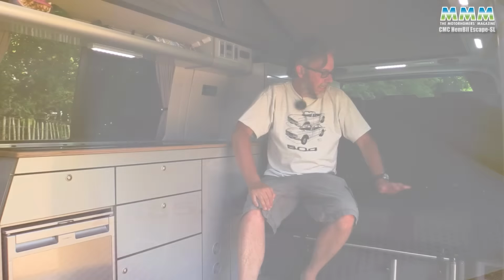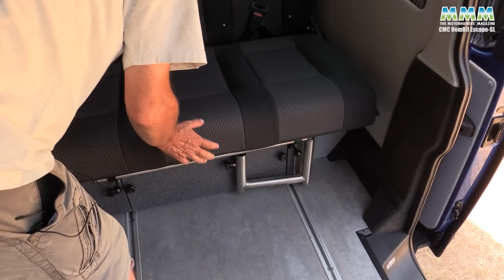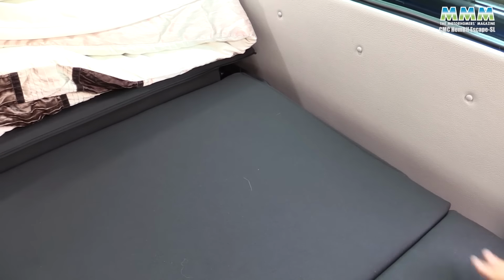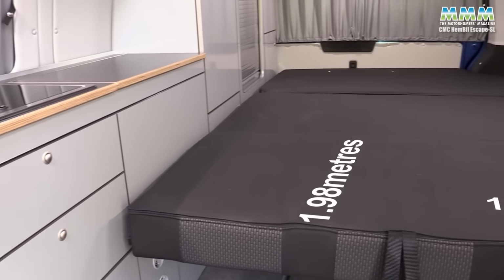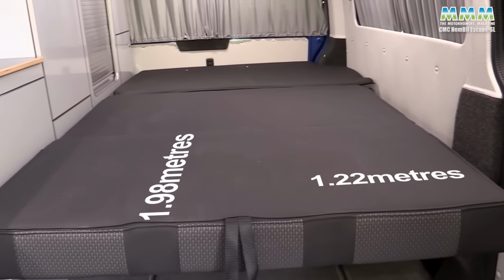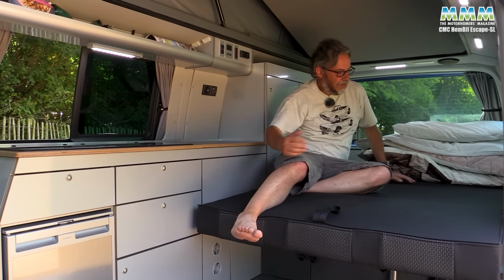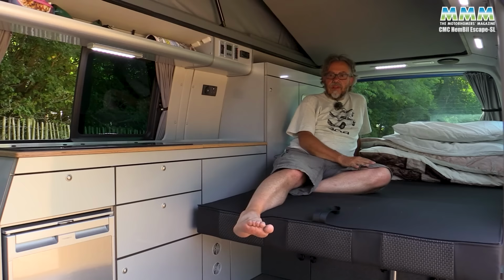The other option, of course, is to turn the rear seat into a bed. And you just simply lift up the front of it, flip it over, and then there's a handle under the seat to lift to drop the backrest down. And as you can see, the bedding's already in position just to be unfolded onto the bed. And it's a good sized bed again, 1.98 metres long by 1.22 metres wide, which is 6'6" by almost exactly 4 foot. In fact, if you count the measurement rather than the mattress, but wall to kitchen, you've got another couple of inches there as well.